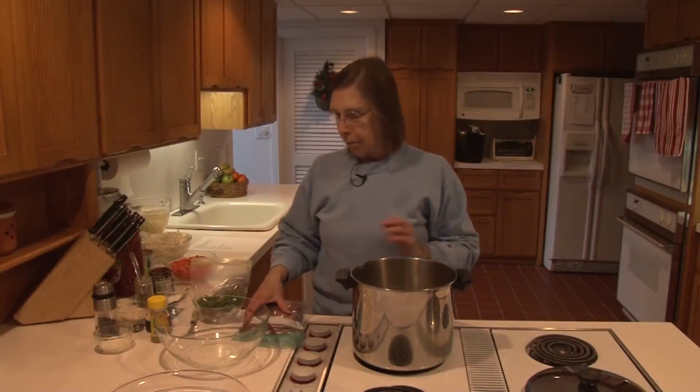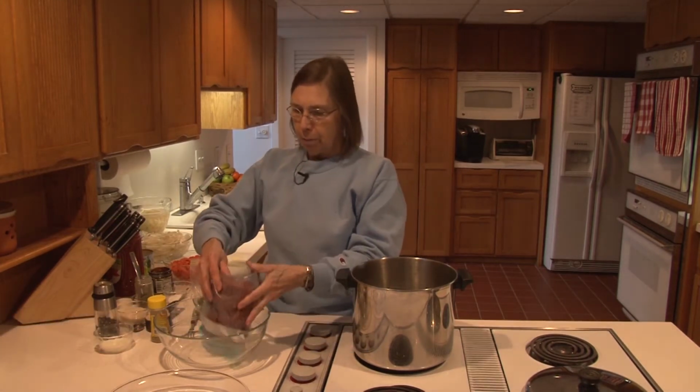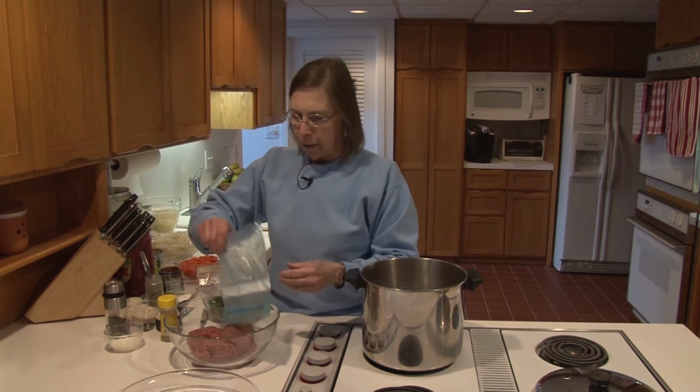And today I'm making one of our favorites, which is called meatball chowder. It's a really hearty soup, and it also freezes well. It takes a little bit of doing to make it, so I tend to make quite a bit. The first thing I want to make are my meatballs.